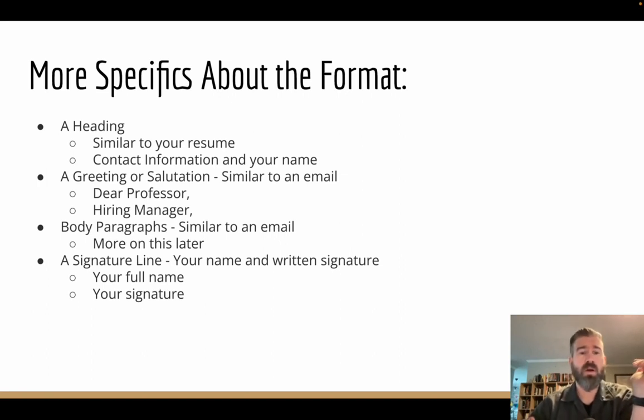Now, you're going to have a heading at the top, and I would say that should be similar to your resume, and as much as possible, use the same font, the same font size, the same style.